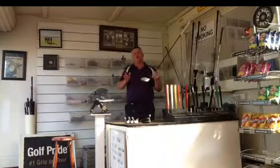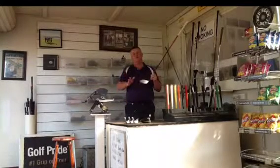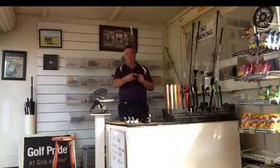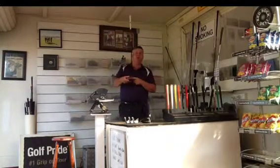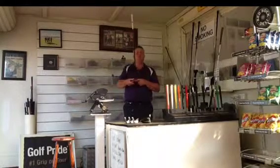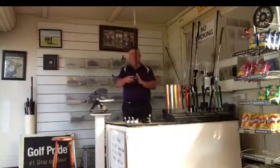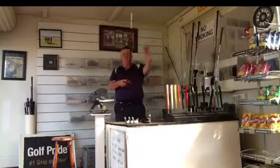And we went through a process of fitting a new driver for him. And we fitted him into a Tour, which is a straight neck club, 15.5 degree driver. Now a lot of people think that's a 3-wood. Well, it's the length of the shaft that gives you the club head speed, and it's the loft of the club face that gives you your launch angle.